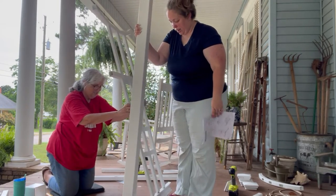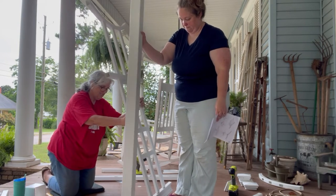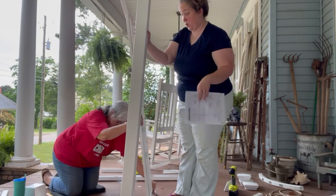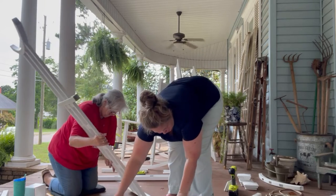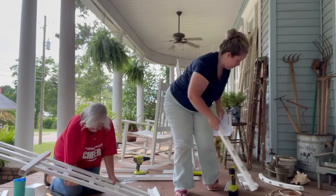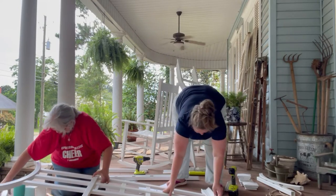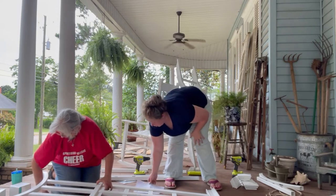Ooh. Mom just took it all out. Can we lay it down at this point, you think? Maybe. Let's try to lay it down. So I think it's going to get harder to hold up and work on. So we pick the right side to lay it down on.